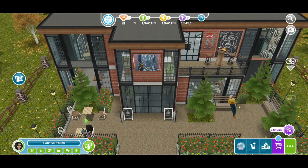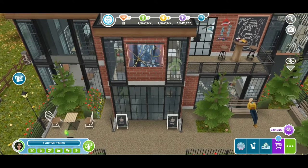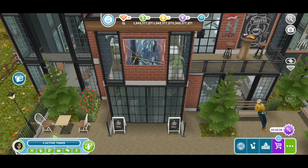So that is my cafe, and I will be including some screenshots of the different areas in the cafe for you guys to see a better look of what the areas look like.